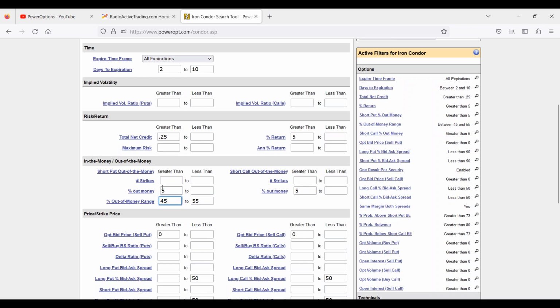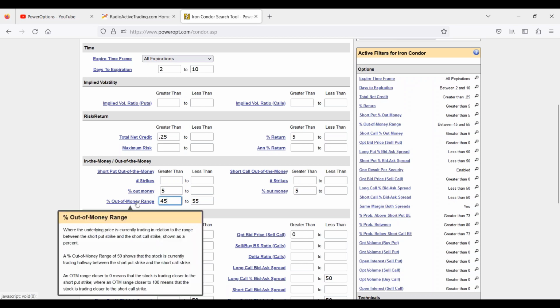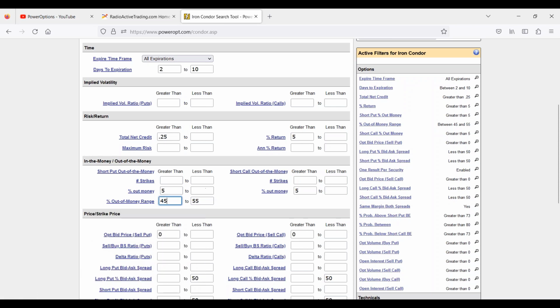This percent out of the money range, I'll explain that in a moment when we pull up a profit and loss chart for one of our iron condors. It's more related to how far each of the short options are from the current stock price. So a percent out of the money range of 50 means that the short call and the short put are equidistant from the current stock price. You don't have a skew going bullish or a skew going bearish.